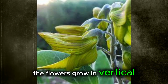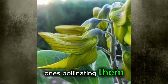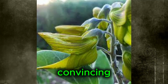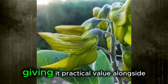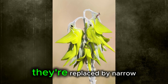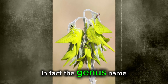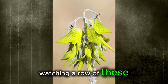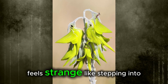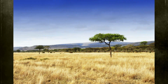The flowers grow in vertical clusters along tall, upright stalks, and while birds aren't the ones pollinating them, bees are, the illusion is convincing. Indigenous Australians have long used parts of the plant to treat eye infections, giving it practical value alongside its visual charm. Once the flowers fall away, they're replaced by narrow seed pods that dry and rattle in the wind. In fact, the genus name Crotalaria comes from the Greek word for rattle. Watching a row of these flowers in full bloom feels strange, like stepping into a world where plants briefly borrowed the shapes of birds.